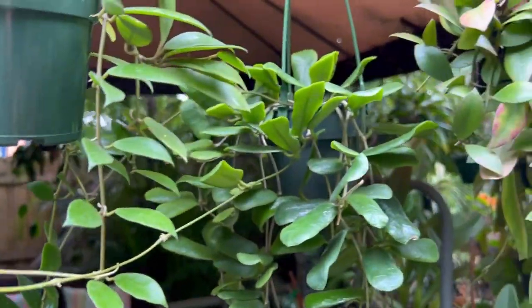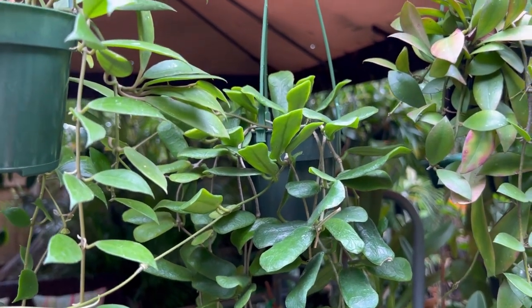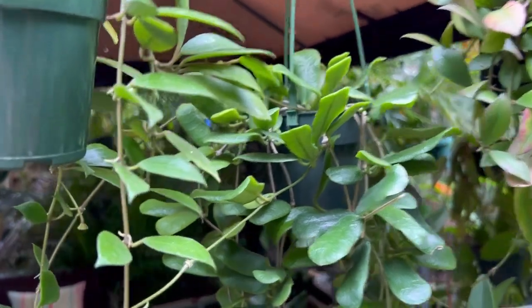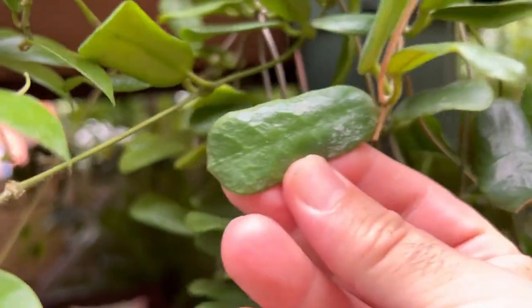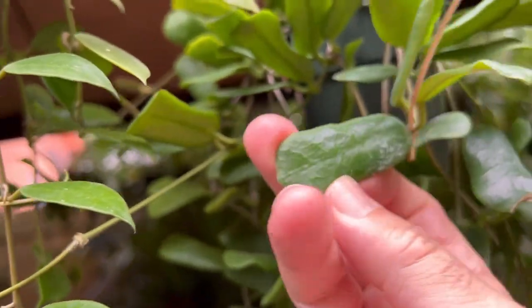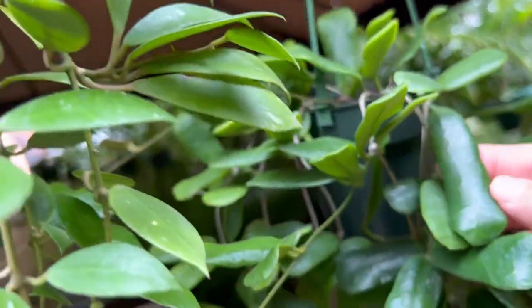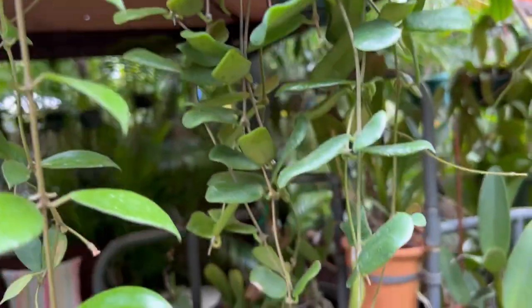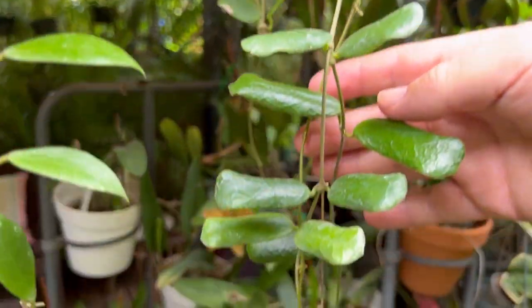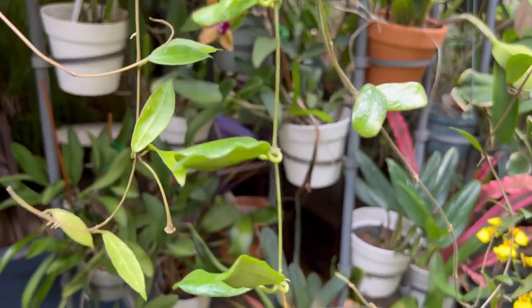And next to it is Hoya rotundiflora. You can see these leaves are almost, at one time it used to be called Hoya species square leaf, because the leaf is quite unusual. It's almost like a rectangle. They get to be about 2 inches long at most, but it's a smaller leaf Hoya, and as you can see, it's not the easiest bloomer for me.